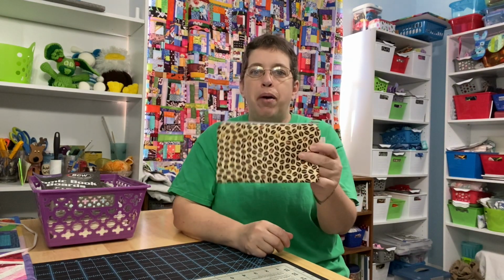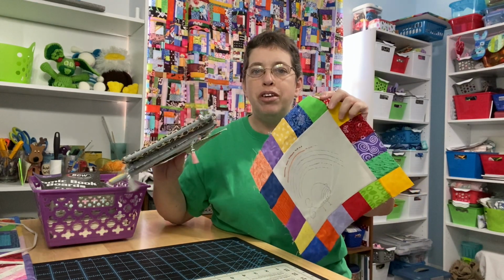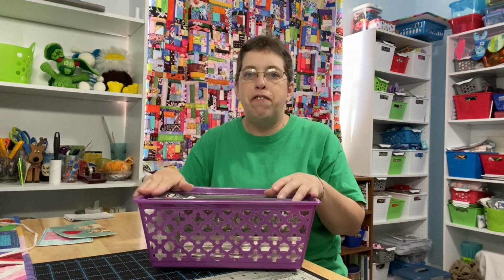So all of these, I cut my batting a little bigger, cut my fabric a little bigger, and just went from there. So this was my crafty goodness for the week. This is my fabric postcard bin.